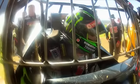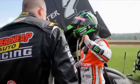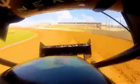Jamie did get into the wall a couple times, but that's part of it. To control this type of race car under load, under speed, is difficult to do. They looked about the same as me, basically, like a fish out of water, really. You know, we all did the same thing. We kept winding up towards the last run. No, I've never done anything like this.